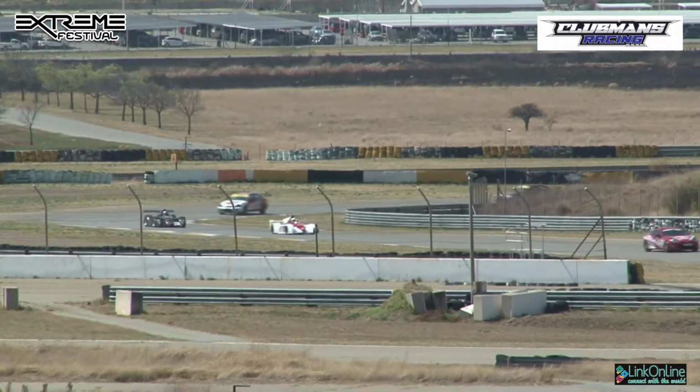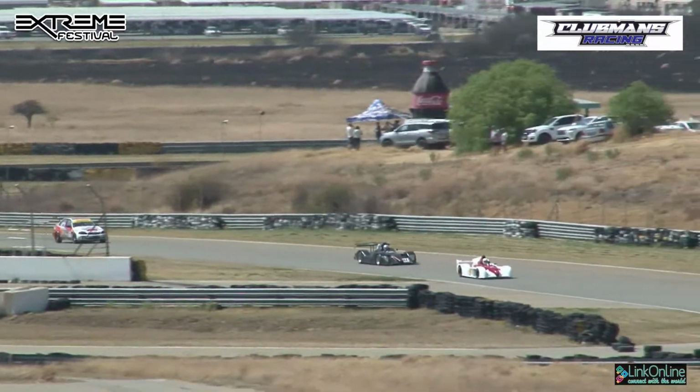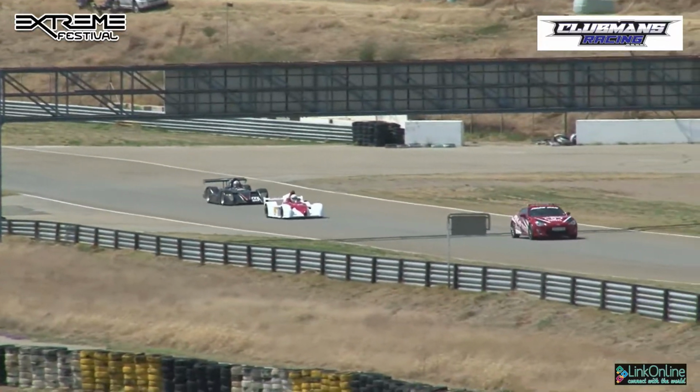They come out of the Coca-Cola turn, heading towards the little flick that heads them into Unchini 1 and Unchini 2. Zealy will set the pace once that Pretoria Toyota 86 moves off the circuit.